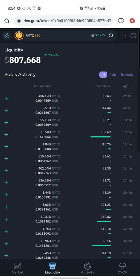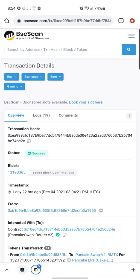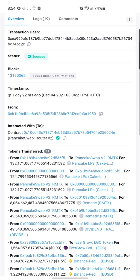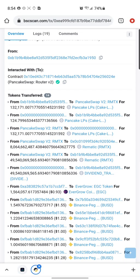So we can even go to removes, and we see 46 minutes ago, $170 worth of liquidity was removed. So if you want to follow that, you can even click on the liquidity, and it will show you what happened to that liquidity, where it went. So here it shows you the trail of this address.